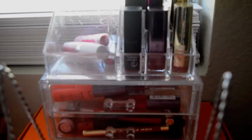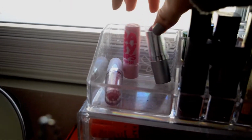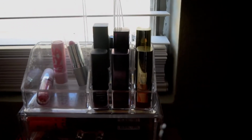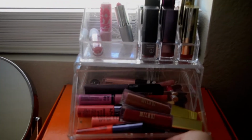On the top back is where I keep all my lipsticks and things like that. So I just have some random ones up here, and they'll fall over. These are some of my more favorite lipsticks that I will use more often. And then there's some in the back. And then in this drawer, I keep all my liquid lipsticks.